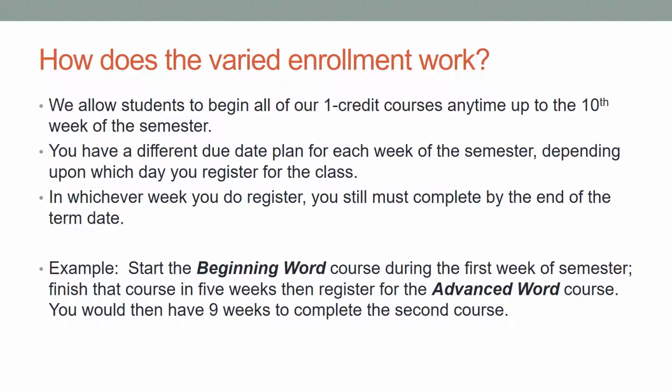So you might be saying to yourself, how does this varied enrollment work? Well, in the winter time, we allow you only to register during the first 2 days of the semester because it's so short. But in our regular semester, we allow students to begin all of our one-credit courses anytime up to the 10th week of the semester. Now, you still have to finish by the end of the semester, but it gives you an opportunity to get more credits done in one semester's time.